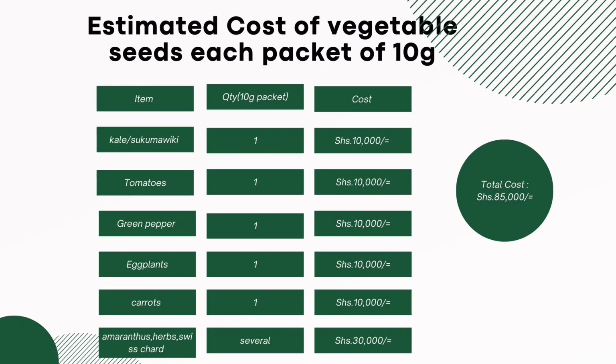And also, I've tried to break down how much seeds cost. You find that the seeds are really affordable. In a pack of 10 grams of kale, you can find several seeds there, and according to our vegetable plan, you'll just use a few seeds from the pack. So I've put the cost, which could be more or less depending on where you buy them from. But looking at this in detail is really good because you get to save lots of money.